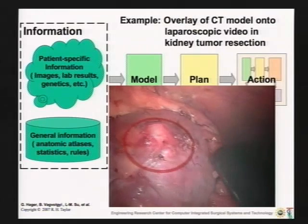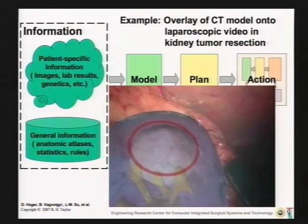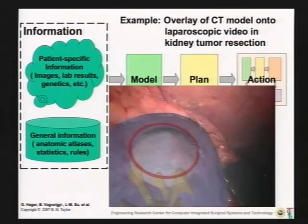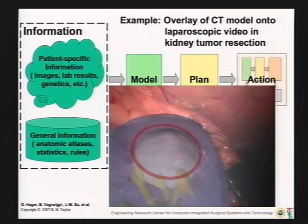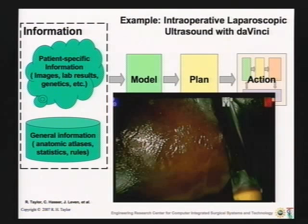And then they are able to generate, if you saw this in stereo, that's the cut line here, and it would appear to be on the surface of the kidney. Now, we have not actually used this as feedback to the surgeon in real time. The visualization is being done in real time but offline because you need some IRB approvals, but we're beginning to look at follow-on steps here.